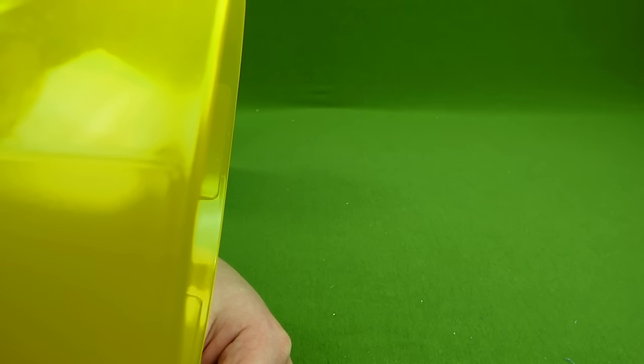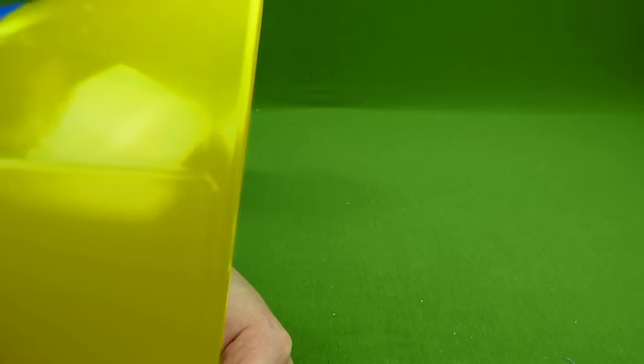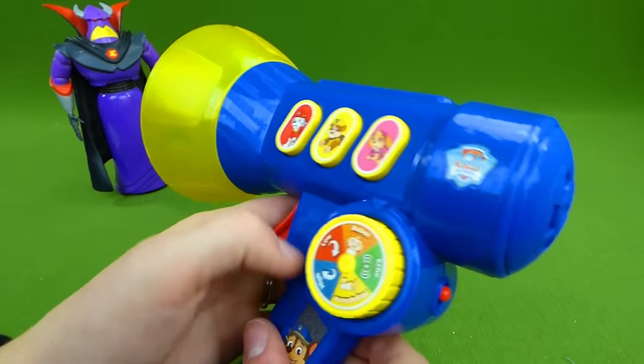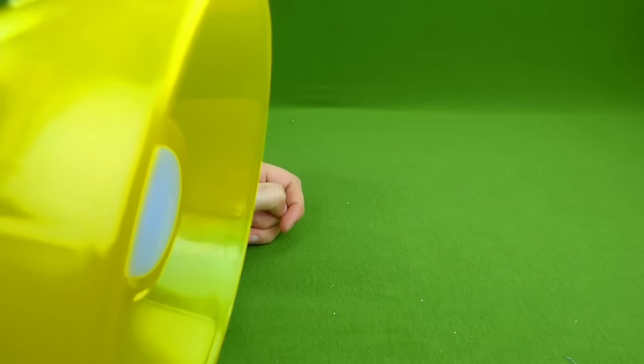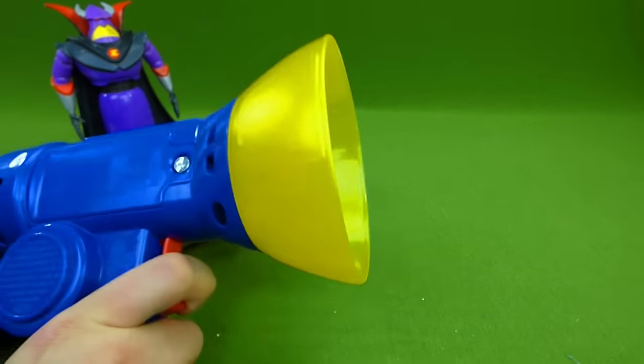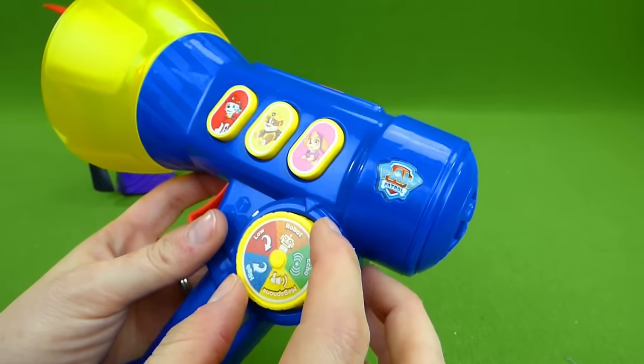Hello. Zurg, Paw Patrol, and that's Echo. Now we've got Robot. Robot, I am a robot. The robot's my favorite so far.